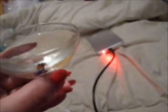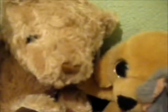So, cheers. Babycham, very nice it is too. There's Thornton's teddy.